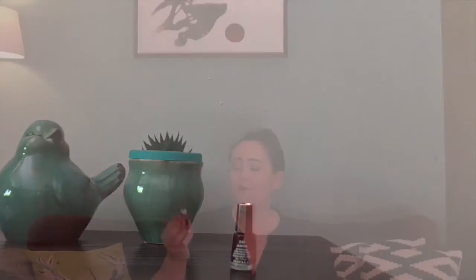For my fingernails, Mavala Jasper. It's just, I love it. I just love it. But by the same vein, slightly darker, but pretty much the same colour, is Chanel's Rouge Noir, the old classic. These are my two most worn nail polishes probably in history.